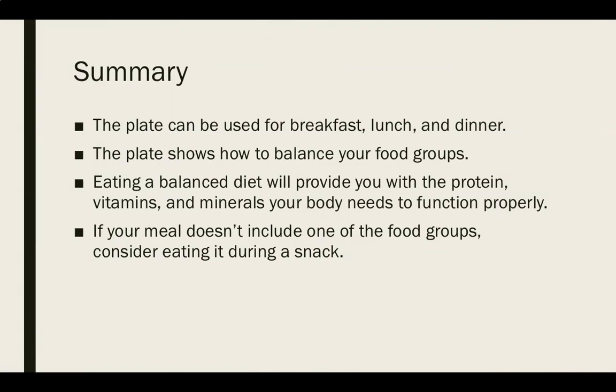In summary, My Plate can be used for breakfast, lunch, and dinner, even snacks. The plate shows how to balance your food groups so you don't get more of one and less of another. Eating a balanced diet will provide you with the protein, vitamins, and minerals your body needs to function properly. And if your meal doesn't include one of these food groups, don't worry, don't get upset. Consider eating it during a snack.